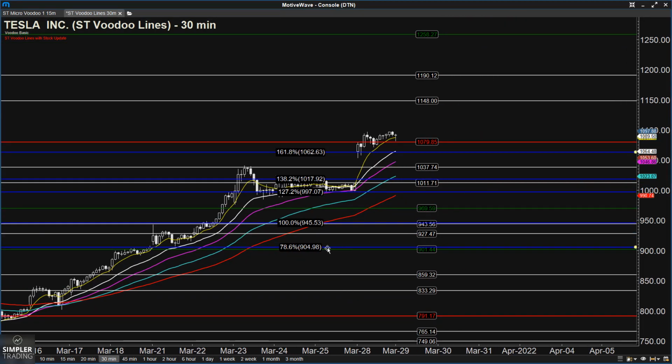Let's get rid of some of these guys here to make some space. So all we did was consolidate, right? We tested this 970 tree line from above and held, and all we did is just consolidate above it, and that really continued to put the focus on that destination of the upper fire line. And now we'll see if it can hold that upper fire line at 1080 and keep pushing upwards. So that will be the test.